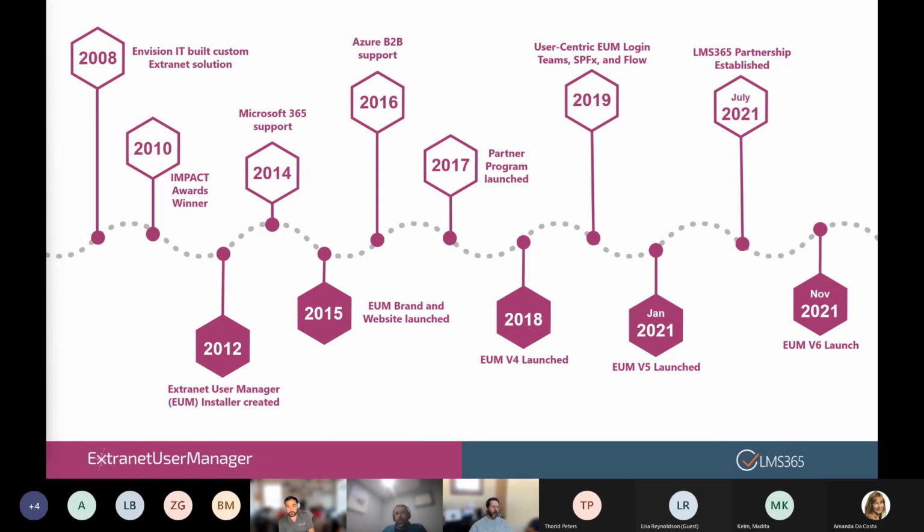Some key points here: in 2016, starting to support Azure B2B, which is foundationally a big portion of our product now. And then since then building out multiple versions of the product. A big item being establishing our partnership with LMS365 in July of last year, and that really sparked the rebuild of the latest version of our product, which is going to be a part of the focus today.